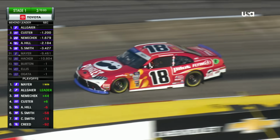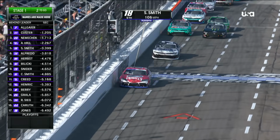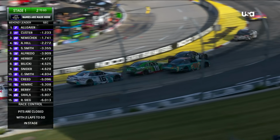Sammy Smith, again, continuing to move forward. He's running in that 5th spot. It's Allgaier, Custer, Nemechek, Austin Hill, and Sammy Smith, the top 5. Under 2 laps to go in stage 1.